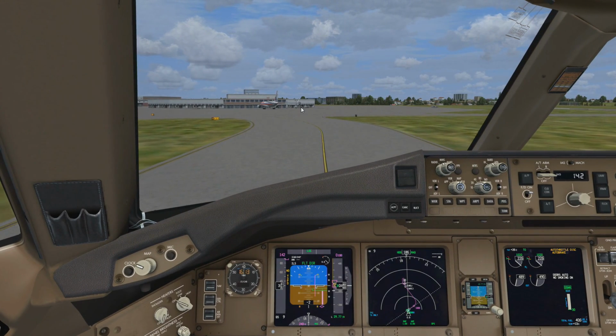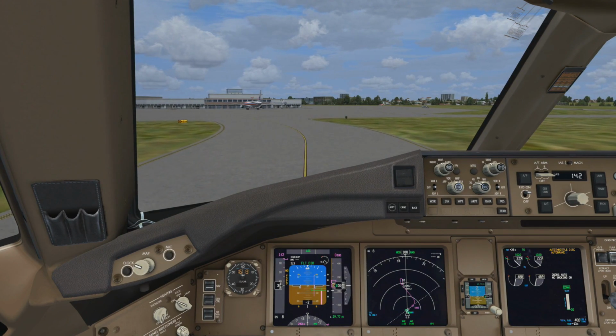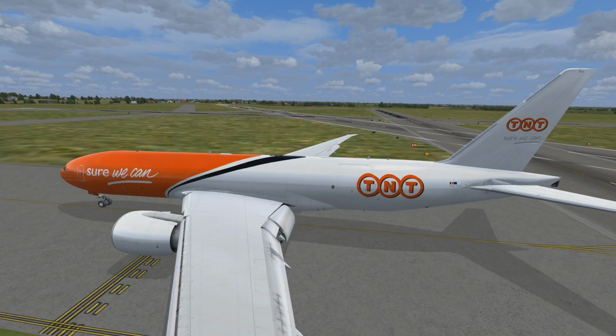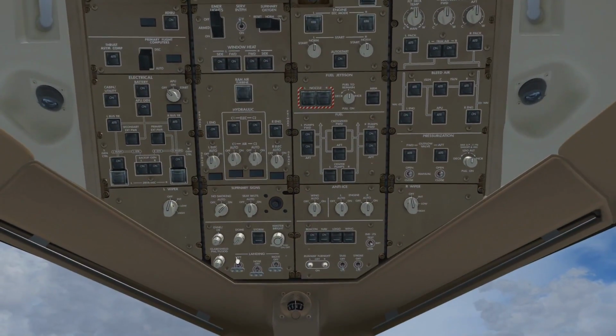But I've been watching some cockpit landings of actual planes, and I'm trying to tell when they're using auto throttles or not, because in some cases they are. That's not what I wanted. And in some cases they're not.